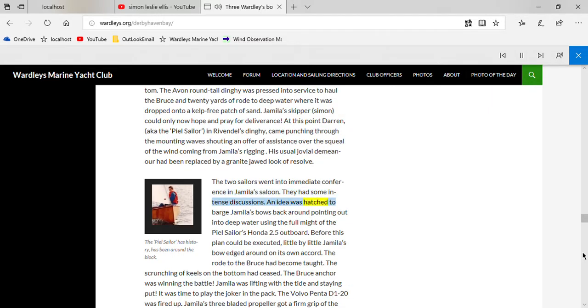An idea was hatched to barge Jamila's bows back around, pointing out into deep water using the full might of the Peel Sailor's Honda 2.5 outboard. Before this plan could be executed, little by little Jamila's bow edged around of its own accord. The rode to the Bruce had become taut. The scrunching of keels on the bottom had ceased. The Bruce anchor was winning the battle. Jamila was lifting with the tide and staying put. It was time to play the joker in the pack.